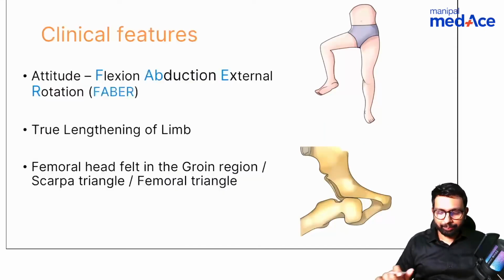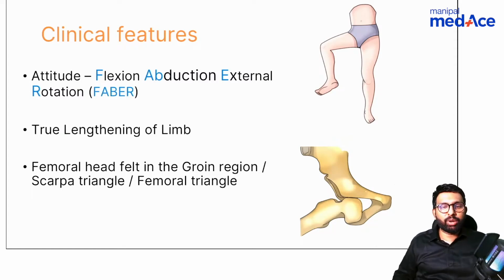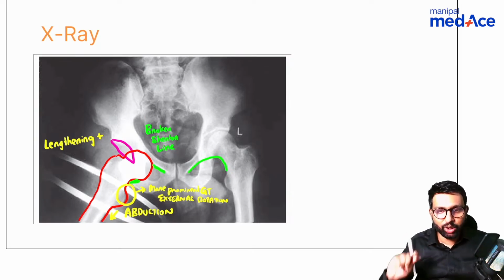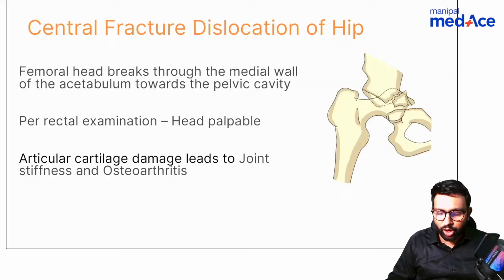Okay, it is FABER. And other features you will see are true lengthening of the limb and femoral head felt in the groin, Scarpa's, or femoral triangle. Any of the three things can be given. Okay, and the X-ray will look somewhat like this. You should make out the broken Shenton's line, the lengthening, abduction. Also look at the lesser trochanter. You will be able to see more prominent lesser trochanter. That is a sign of external rotation. Okay. It's the same thing in fracture dislocations also. Conventional attitude will not be followed.